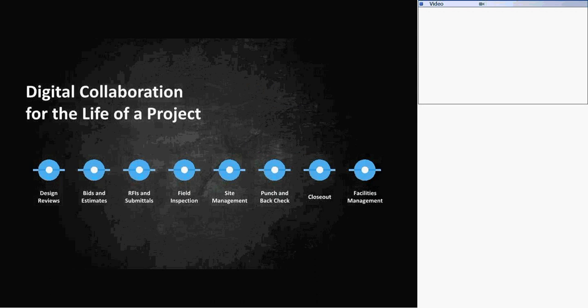So Revu streamlines processes throughout the entire project lifecycle. By viewing, editing, and sharing documents quickly, you can keep your projects moving forward with less idle time spent waiting around. With Bluebeam Revu's powerful PDF creation, markup, and collaboration tools, customers are able to accelerate all stages of a project from design review all the way to the closeout of facilities management.